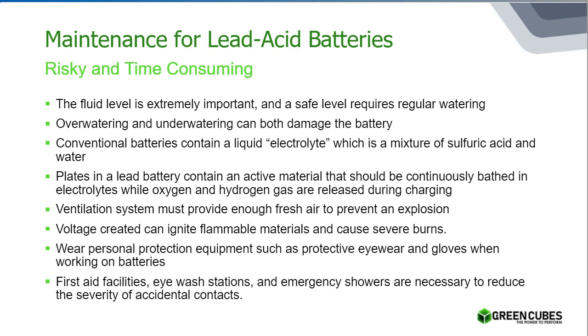Conventional batteries contain a liquid electrolyte, which is a mixture of sulfuric acid and water. And when the batteries are being charged, they generate hydrogen gas that's explosive in certain concentrations. So you need a really advanced ventilation system for the maintenance of lead acid batteries to get enough fresh air to prevent any explosions. The electrical voltage created by the batteries can ignite the flammable materials and cause burns. Splashing of acid is also a risk. And so there needs to be an investment in personal protective equipment like splash goggles, face shield, gloves, eye wash stations, and emergency showers and all of those things are necessary, and they take up space in the warehouse.